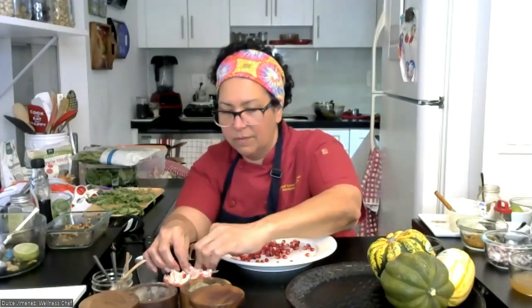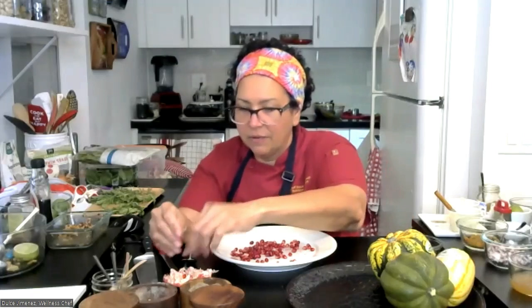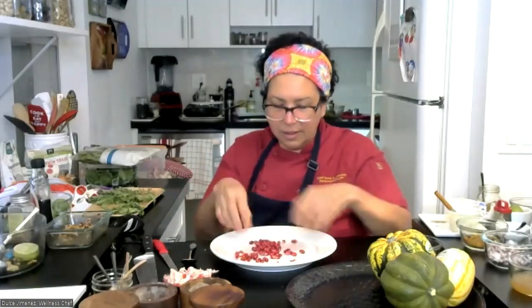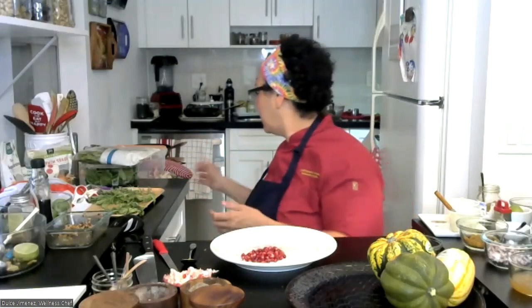There are people that are very inventive. They use everything. I bet somebody has created something with that part. Look at these little gems. I love it. You can put it in yogurt or in your salad.